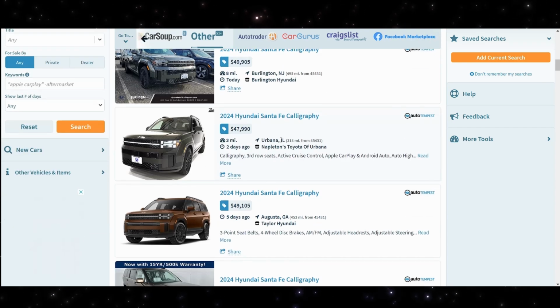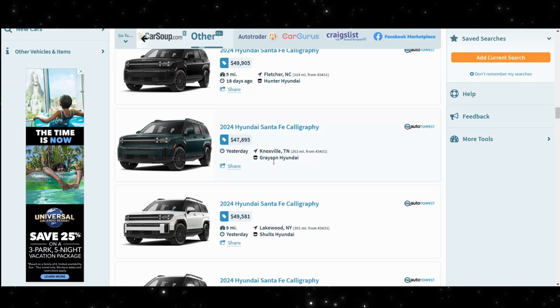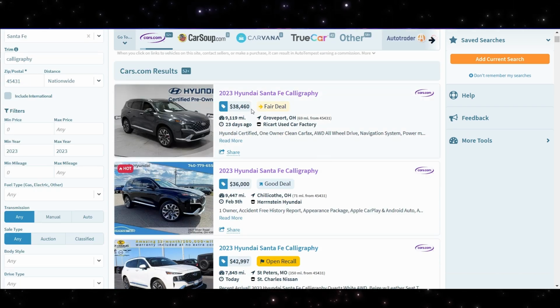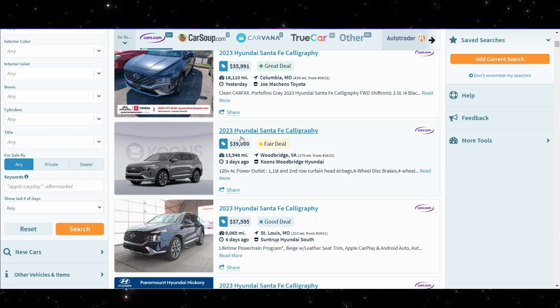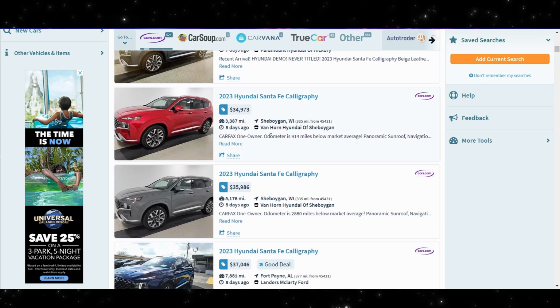And that is an extremely hefty price to pay for a car that in less than 5 years is going to be selling for around $35,000 to $40,000, if not significantly less. You can already find very low mileage 2023 calligraphies around the $35,000 price range, and it hasn't even been 2 years yet. So, all that to be said, Hyundai vehicles in general do not hold their value at all, which is really great for used car buyers.